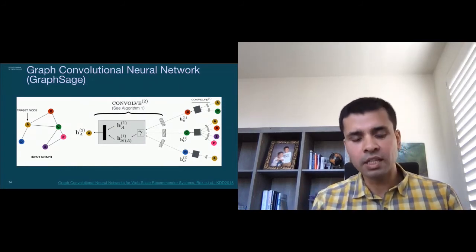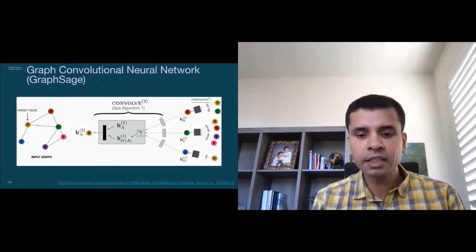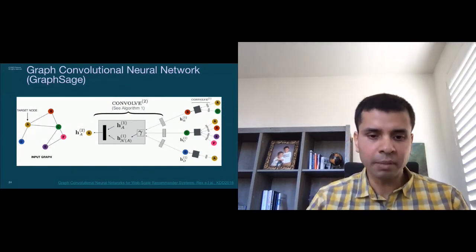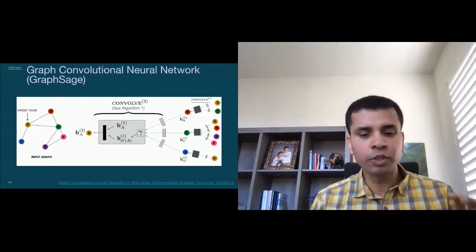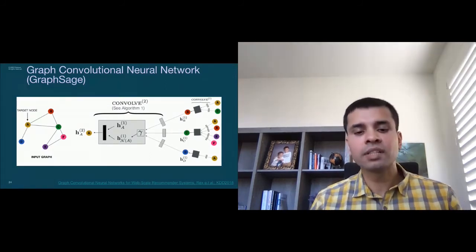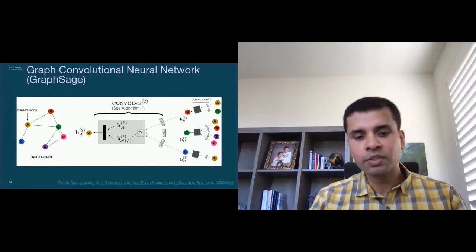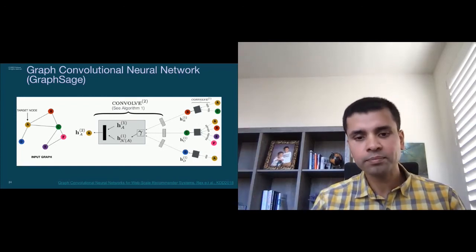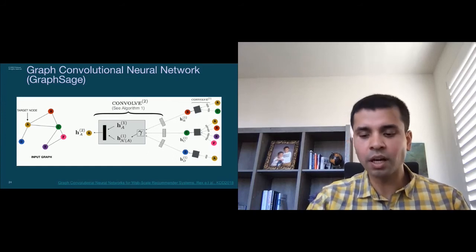And how it works is the embedding of a node at a given timestamp is defined as a concatenation of its current embedding and the weighted average of its neighbor embedding. So the embedding of a node at a current timestamp is the concatenation of its own embedding and the weighted average of the neighbors' embedding. You can see there is a recursive definition here. So if you keep doing the iterations, you will see the information from the far away nodes in the graph will start flowing in. That's what brings the power of this algorithm, and that's what uses the graph.